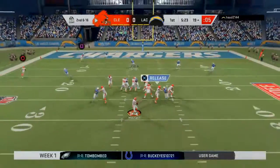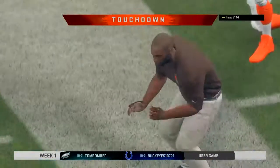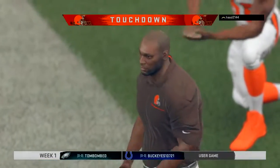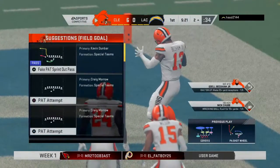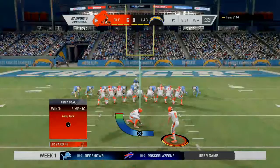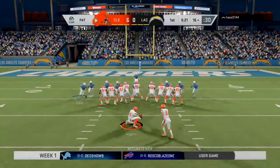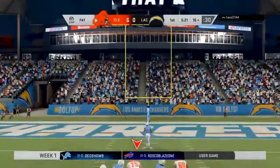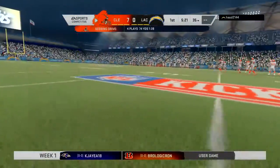Now on 2nd and 16, Mayfield. And that's going to be caught for a Browns touchdown. Odell Beckham there to make the grab. And the Browns take it right down the field and score on the opening drive. The point after is good, and it's now a 7-0 game.